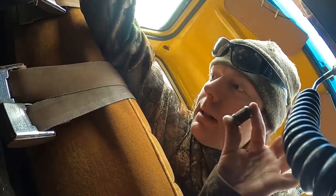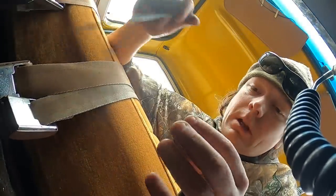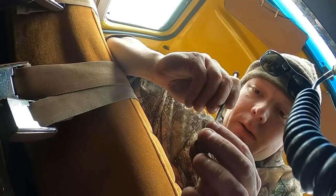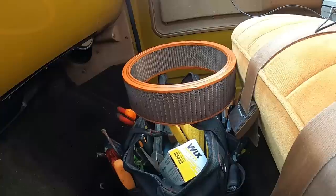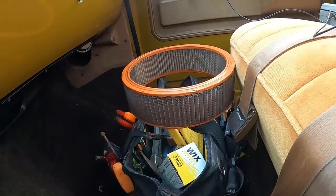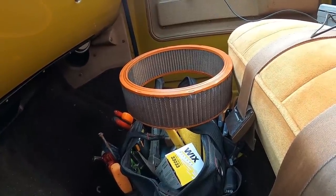Anyway, this fixed it, taking this out. So we'll just drive without it for a little bit until I get to town. Pumping pressure, but that is clogged. Also gonna grab a new air filter while I'm down there. It's about time.